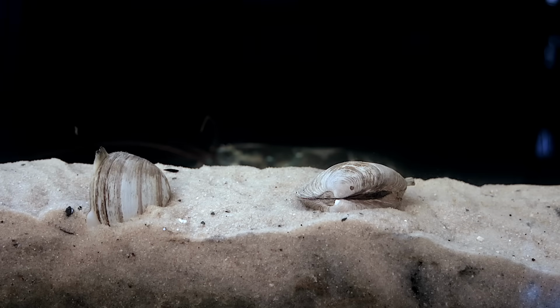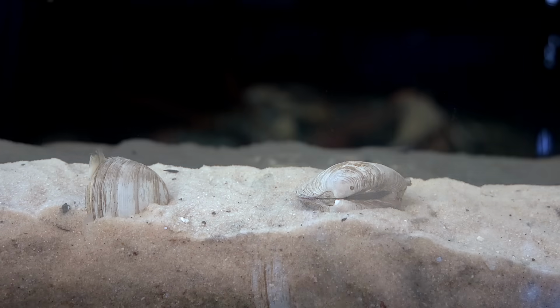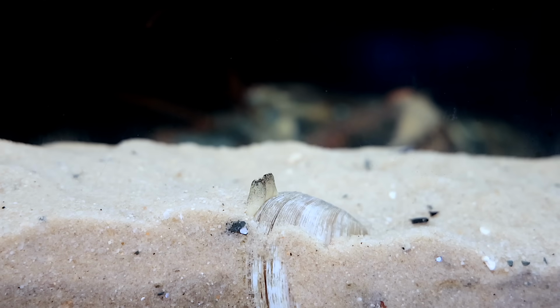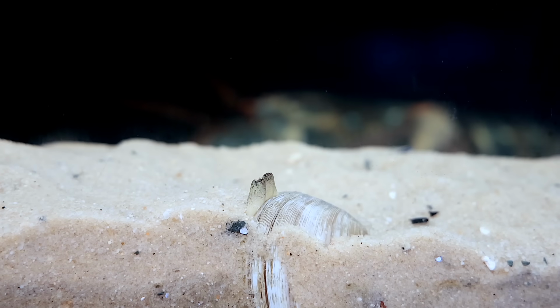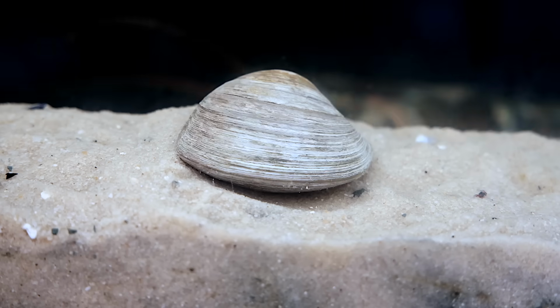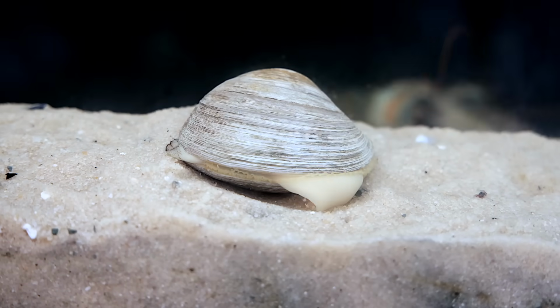After he leaves, the giant clam on the left continues digging. It's now completely buried with just a snorkel sticking up, or its plumbing. Technically a siphon. Important bivalve stuff. Now the other clam makes a run for it while Leon's back there doing his yoga.